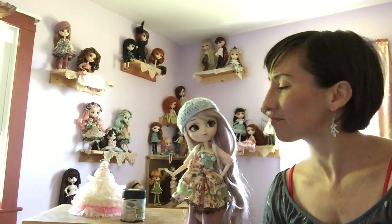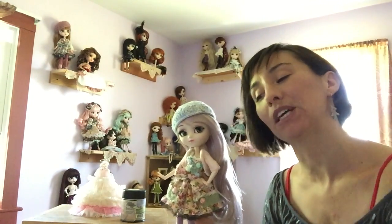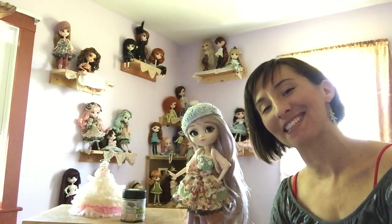And when I was perusing through photos on Flickr, over and over again, this beautiful girl caught my eye, and I would look it up, and sure enough, it was Pullip Nanette, and a couple photos later, and a whole different collector, and a completely different look, and who's that? And I would look it up, and sure enough, it was Pullip Nanette. So I thought, okay, it has to be her.